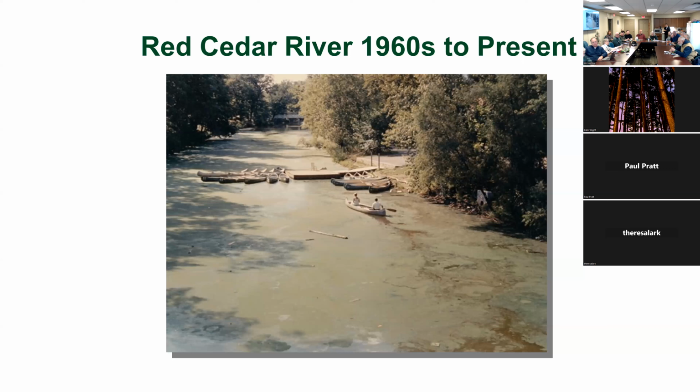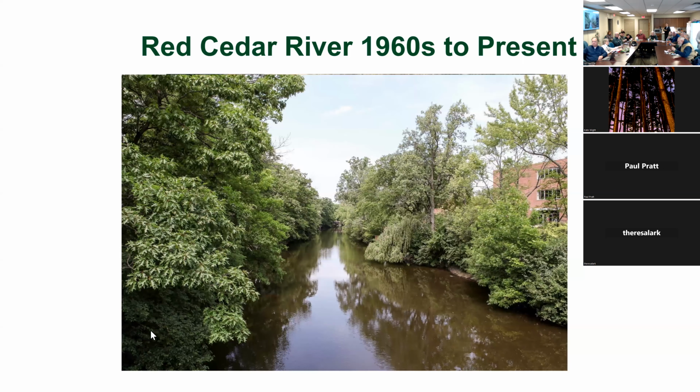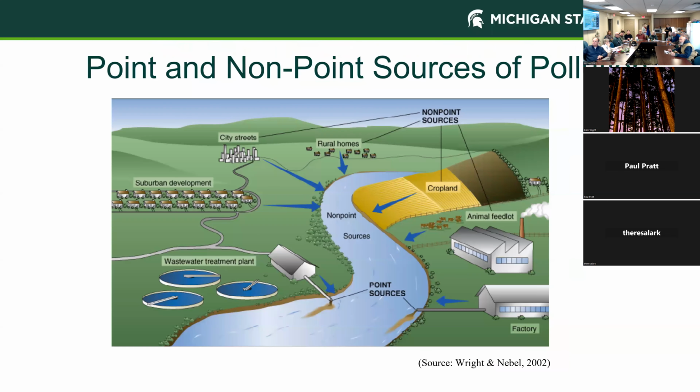So slowly we're trying to change misconceptions about the river. So yeah, that was mid 1960s. And of course, this is a shot from the same vantage point today. So we've made a lot of progress in terms of water quality on not just the Red Cedar, but most of our surface water supplies.